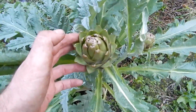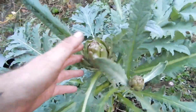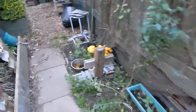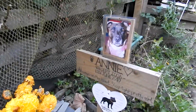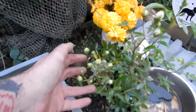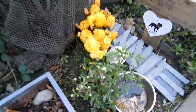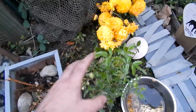I'm still getting artichokes on. Look at that. The never-ending artichoke plant. Amazing. These are okra. Still growing, so I'll just leave them in there for now. These chrysanthemums are starting to die off now, but I'll leave them in. There's Annie. Hello, girl. Our rose is putting on some new growth as well, which is canny. It's done alright, that rose, like.